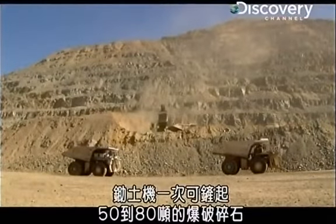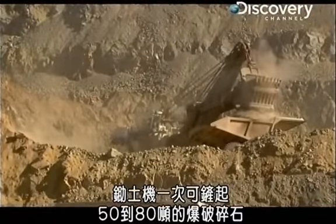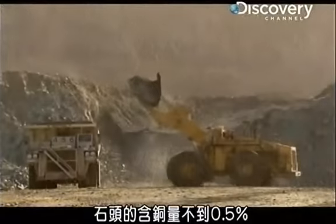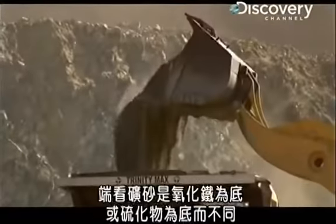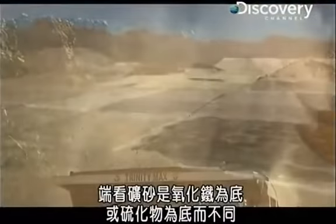Shovels scoop up the blasted rock, lifting 50 to 80 tons in one bite. The rock is less than 1/2 of 1% copper. Freeing the copper from it involves different techniques. The technique depends on whether the ore is iron oxide-based or sulfide-based.